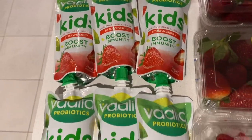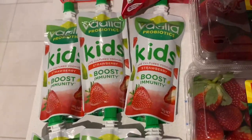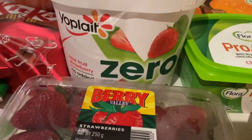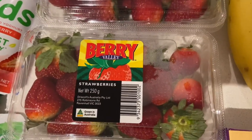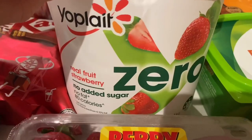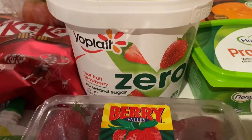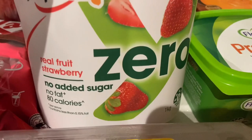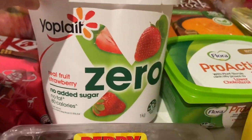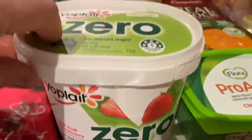I also grabbed some yogurt pouches for my kids, so I got 3 of the banana yogurts and 3 of the strawberry. And for myself, for breakfast lately, I've been having half a punnet of strawberries, and I've also been adding some yogurt onto it. So I grabbed some small yogurt tubs last week, but this week I thought I would grab just a big yogurt tub for myself. It's the zero sugar, no added sugar, no fat, 80 calories, real fruit strawberry.